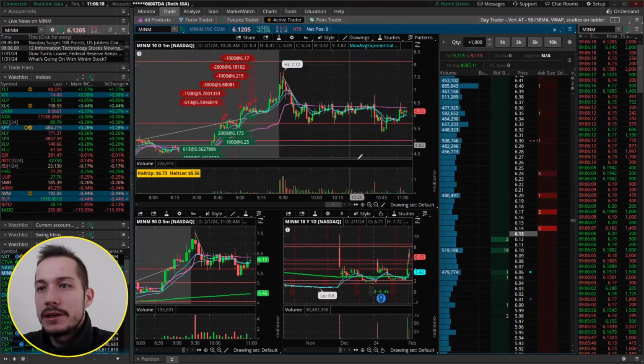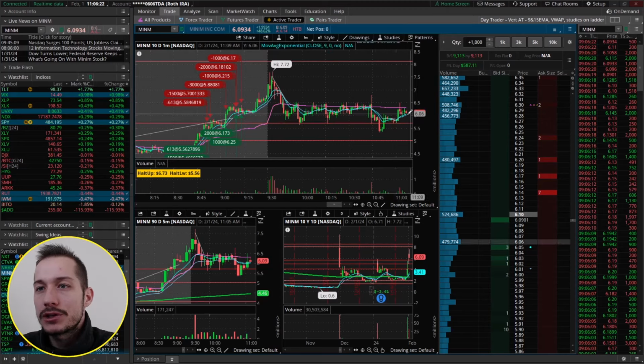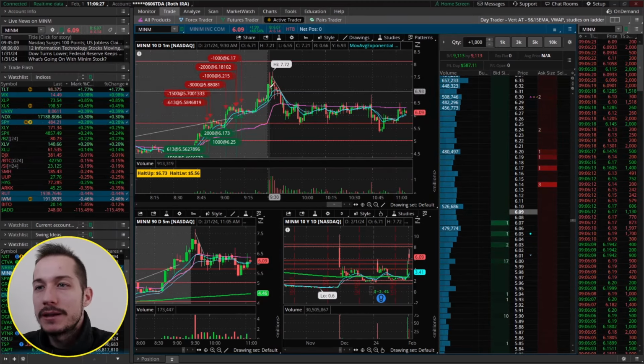Coming over to TOS now for real time, you can see that's exactly my last trade. And after that, it got really choppy. I was hoping for a little bit of a morning panic to size into this one. I didn't like buying into that first green candle.